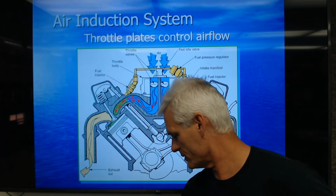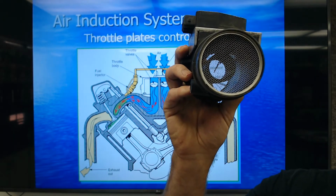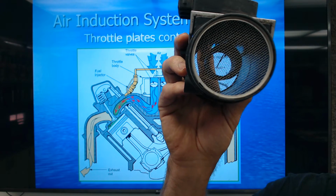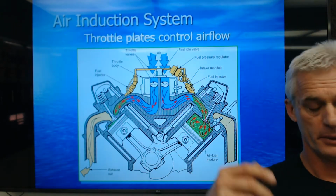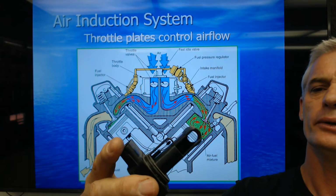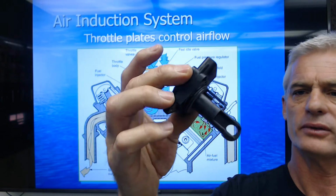Okay, so what I did was I grabbed a couple of mass airflow sensors. Down inside there, you can see a little wire way down the center, and that thing actually is going to measure the amount of air. And the way it does it is we heat that little wire up, and then airflow coming by cools it off, and we look at how much current it takes to adjust that. This is a really common modern mass airflow sensor.